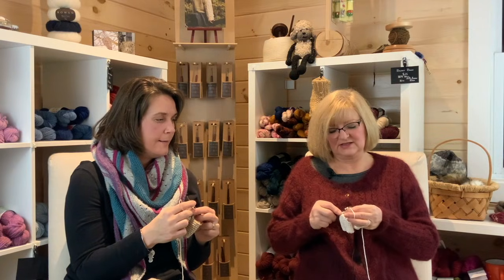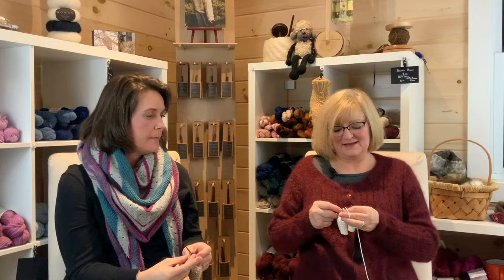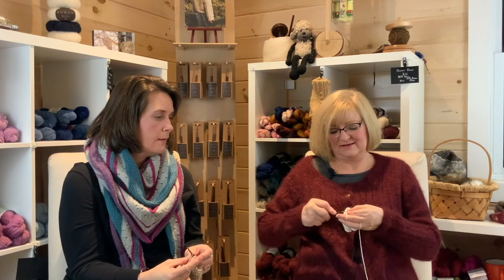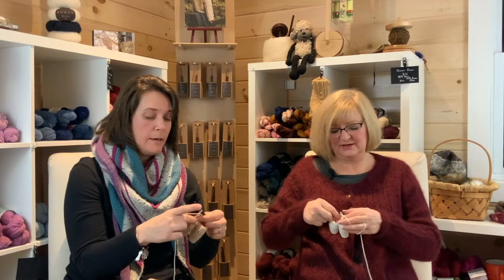Oh yeah, it's going to be tight again. Give it a wiggle. Loosen it up a bit, and see if that helps. Yeah, there you go. Already an improvement.